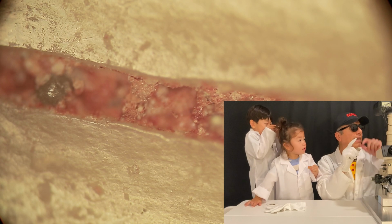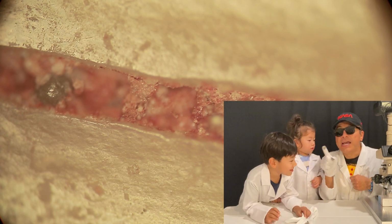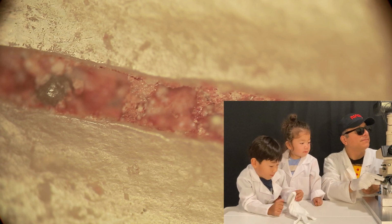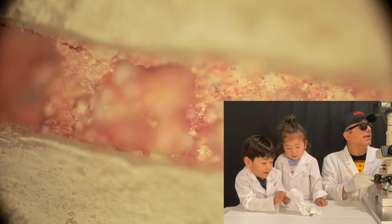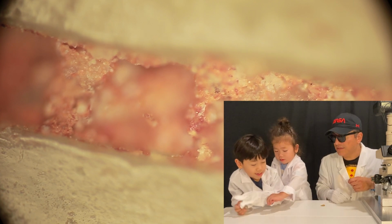So this is the 10x, guys. That line of mineral deposit within the tooth is really standing out now. I think we need to go to 20x to check it out and get even closer. Let's go. Whoa, look at that. What do we think about that, guys? Good. Wow, you can really see that crown, that little line of mineral deposit.